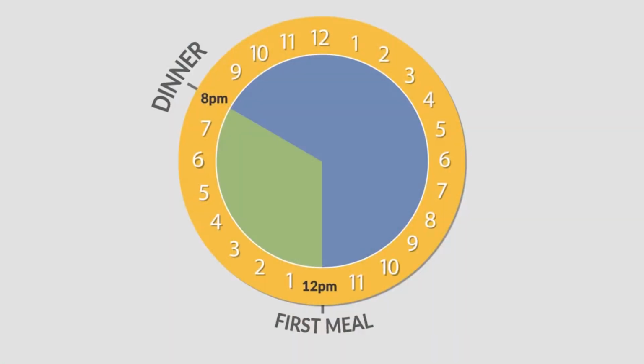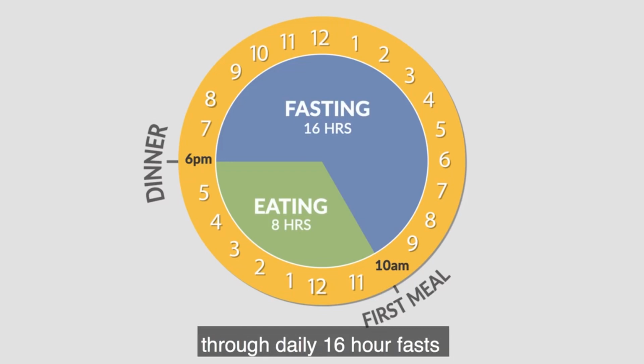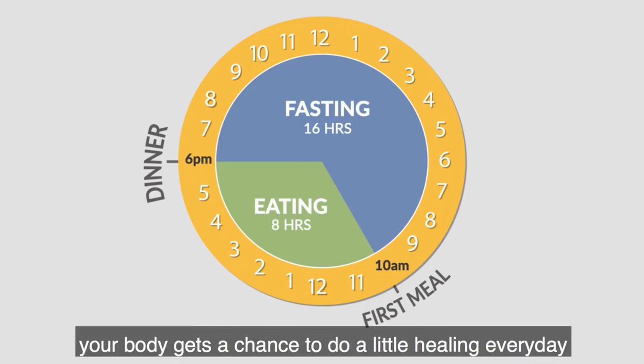Some people find it difficult not to eat food until 12 p.m. but find it easy to eat their last meal of the day at 6 p.m. In this case, you could fast every day from 6 p.m. till 10 a.m. the next morning, whatever fits your schedule. Through daily 16-hour fasts, your body gets a chance to do a little healing every day.